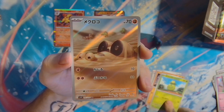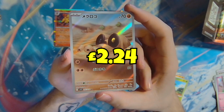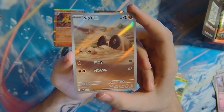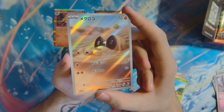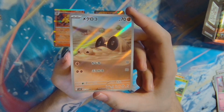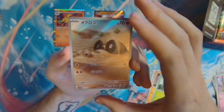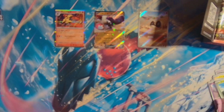As we get into our first art rare, a Sandile. That's very nice. I think they've definitely changed the texturing for these ones. I don't remember the art rares in V-Star Universe being this shiny, but do correct me if I'm wrong. That is very nice. Very nice art rare of Sandile, a Pokemon I actually know the name of for once, or at least.